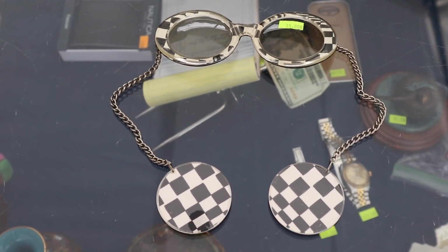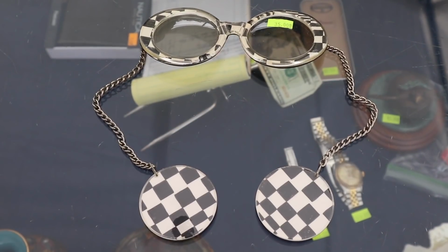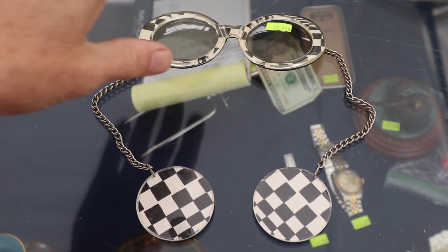Okay, so these are really cool. These are op art glasses from the 1970s, and they've got the dangles down below because when you put them on... Yeah, you're done all right. Nah. You can't go out in public. Ha!